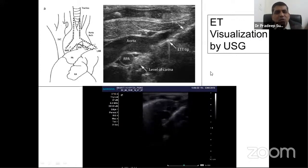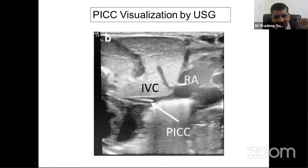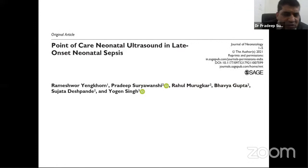You don't have to wait for your X-ray. So position confirmation. At the same time, this baby also required a PICC line. And the PICC line confirmation in the IVC was also done by the subcostal view, which Dr. Mohit had just shown you, the IVC confirmation as the PICC line confirmation in IVC. So you can see the procedure line confirmation by point of care ultrasound. And this is one more study done by our team, on the utility of point of care ultrasound in late onset sepsis.